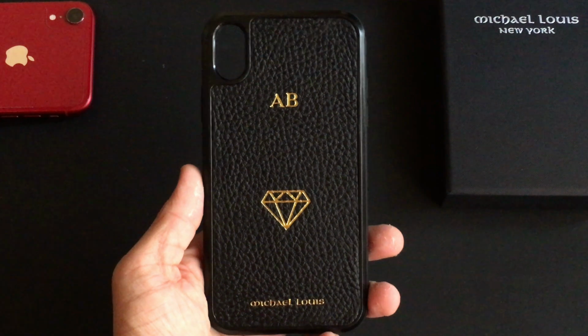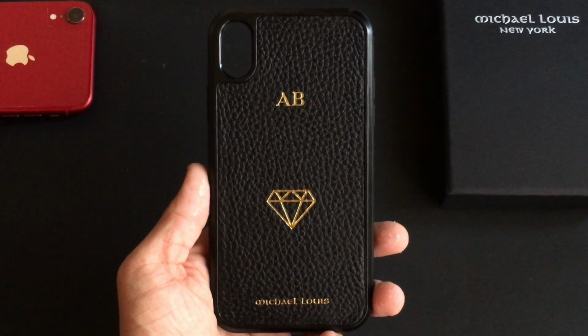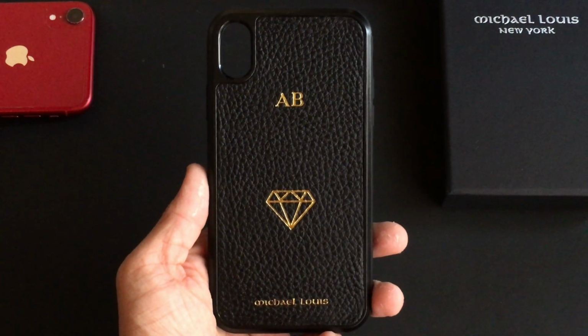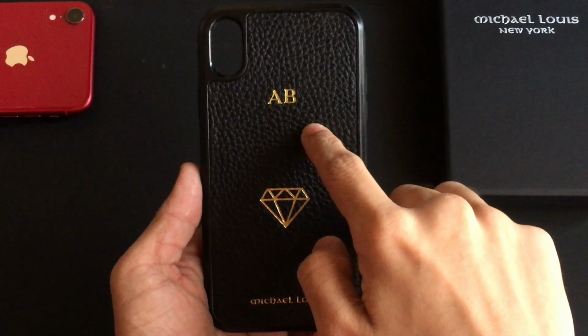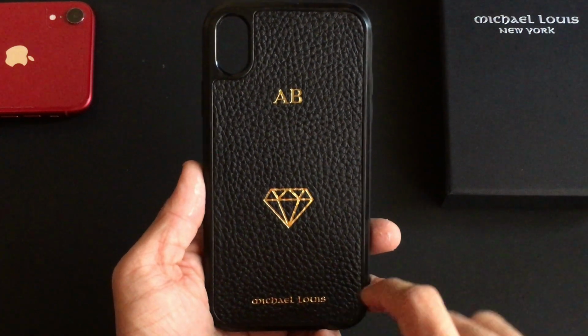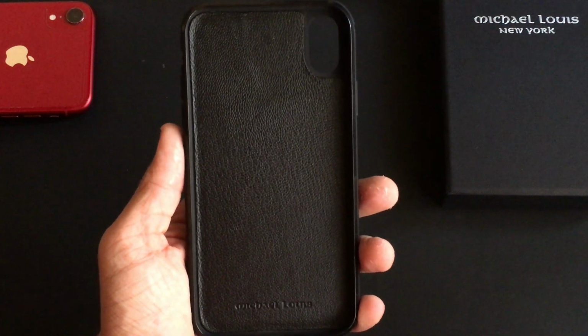So this is actually the black pebbled variant which I went for so that I can rock it with my iPhone XR. My first impressions for this black pebble leather case would be, no doubt, it's simple, but the name of the company and my personalized name initials along with the diamond emoji, which are embossed in gold foil, make this case simply stand out.